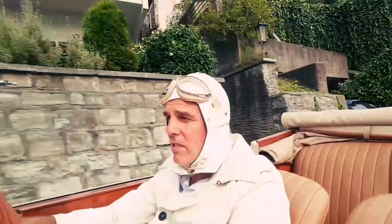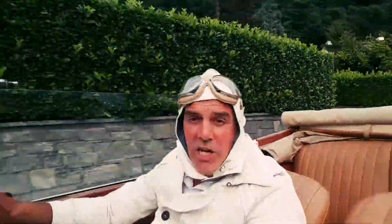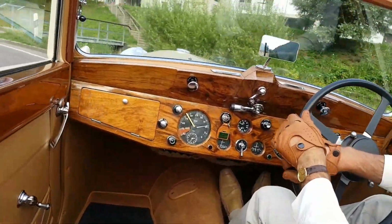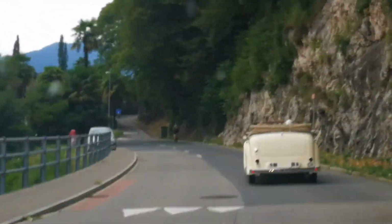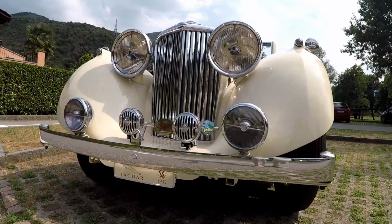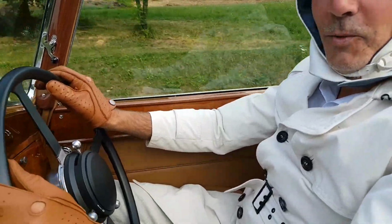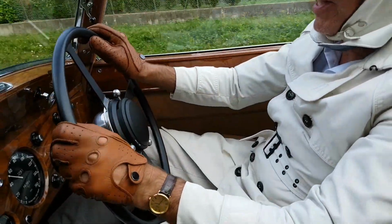Even today, the car is fairly fast and it doesn't show any signs of osteoarthritis. I do not know if I will still be in such good shape when I'm 81. What a wonderful feeling on a summer's day to drive a car from 1937, the prototype from 1937.